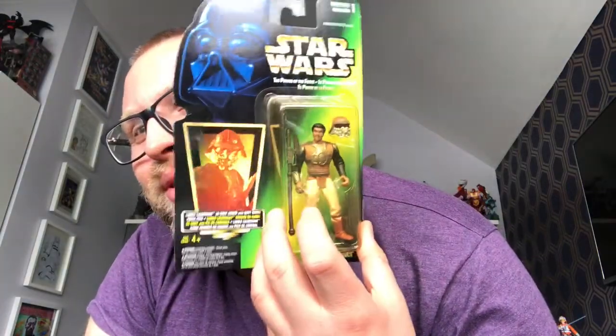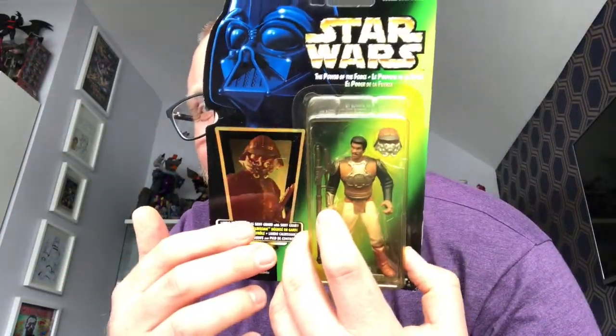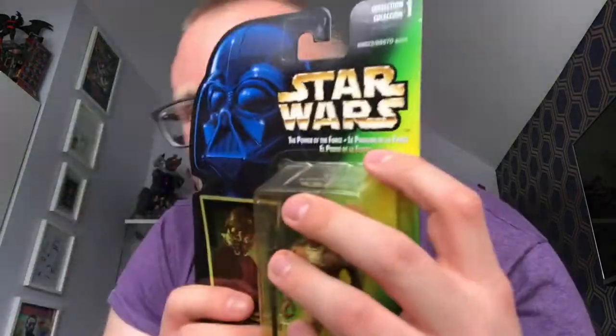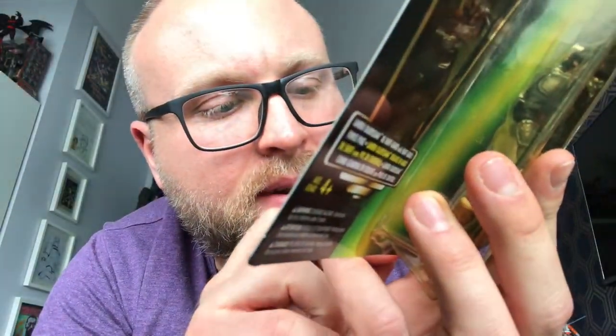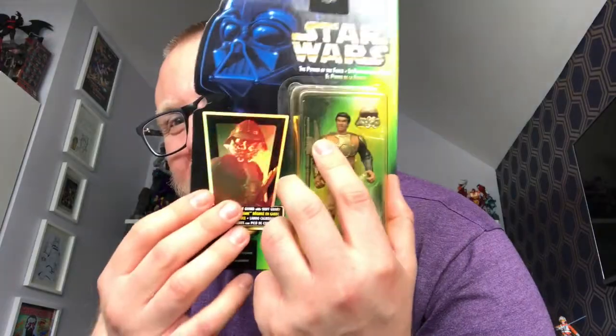I think I've actually got this one sealed in the loft, but picked up Power of the Force Lando Calrissian. And this is interesting to me because I always thought the holograms were just on the American packaging, but this is obviously multilingual packaging. But in fairness, on the back of it, it talks about Star Wars Official Fan Club, Colorado, but there is a sticker on here about UK distribution, so it's a bit of a mystery. Lovely. I love these metallic, this artwork.